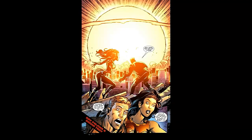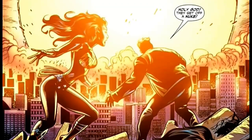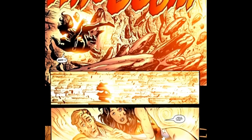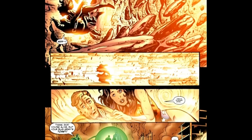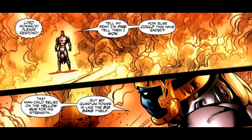So we're seeing the Atom and Donna Troy here, and the way she's drawn is pretty nice. It's real exaggerated, but you know, you get that in comic book art. Obviously a little thinner waist than's probably real, but in any case, a huge explosion coming for him. Ray figures he's dead, but Donna Troy is able to tank the blast, and they survive. And then we see Ray Palmer shows up with Batman. This is the Batman of Earth 51, and they've got Jason Todd with them too. So Monarch thinks he's killed Superboy-Prime, and he's like, all right.